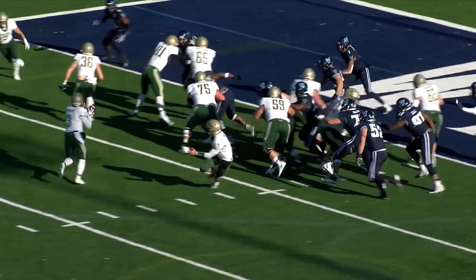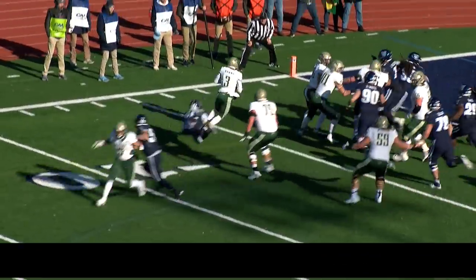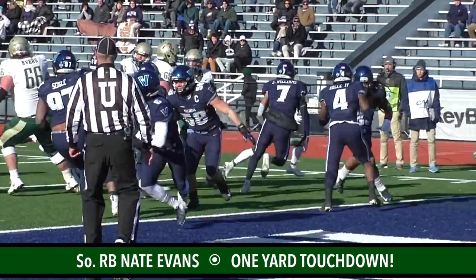Under center is Hefter. Pitch back left side. A fake reverse, and that's going to be Nate Evans into the end zone. Touchdown, William and Mary. Touchdown, green and gold.